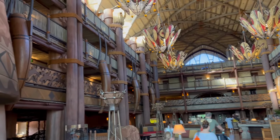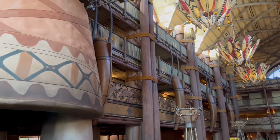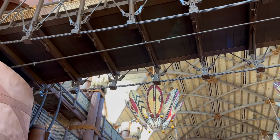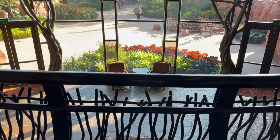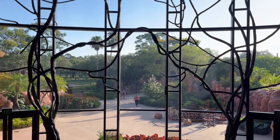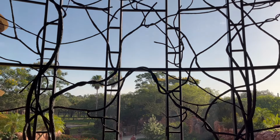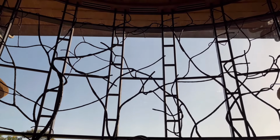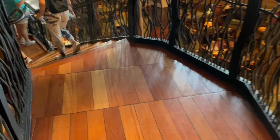I think one of my favorite things about this lobby, though, is that as you work through, you'll find an entire wall of windows at the end. And when you get to this wall of windows, you can stand and look out over the grounds of Animal Kingdom Lodge. This is where you'll be able to go later in the day and find animals roaming, such as giraffes and zebras, flamingos, ducks, all sorts of interesting things.